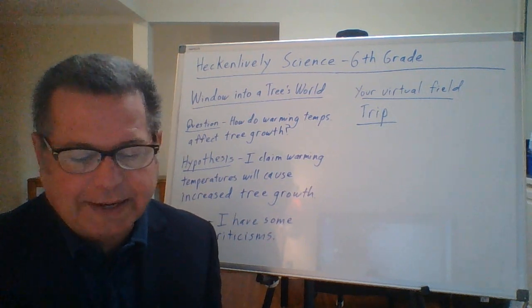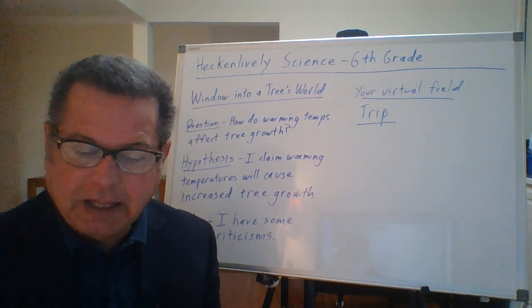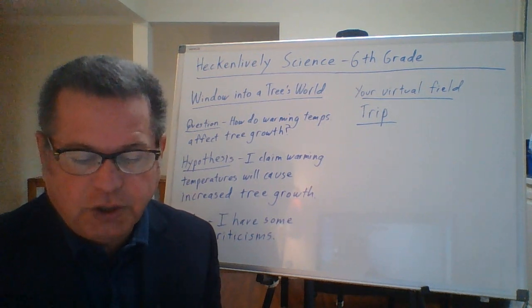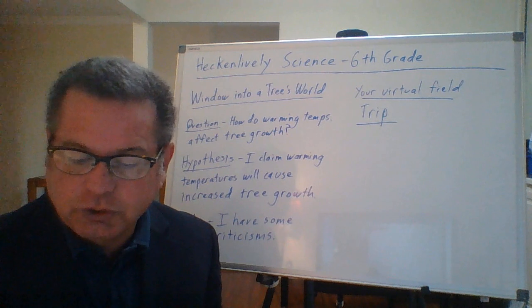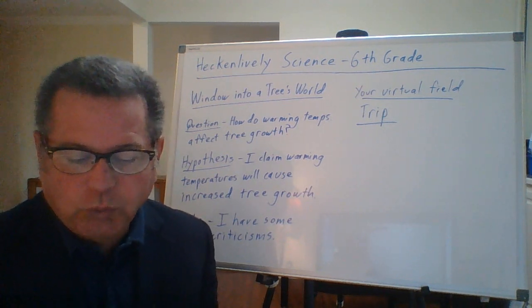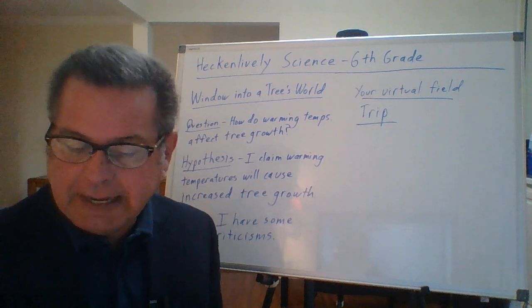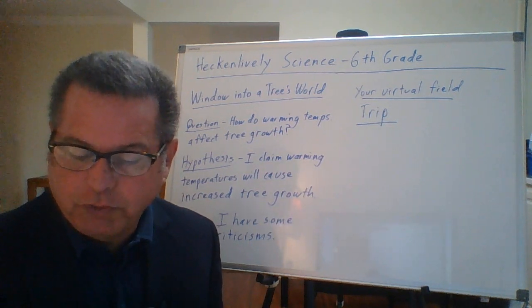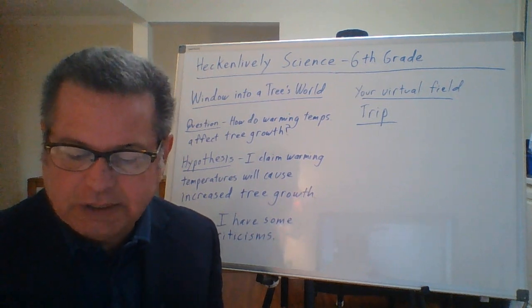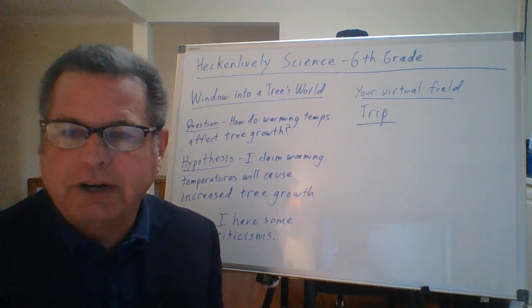Each year of growth has two parts that can be seen: a light ring of large cells with thin walls, which grows in the spring, and a dark layer of smaller cells with thick walls that form later in the summer and fall. Ring thickness is used to study how much the tree has grown over the years. Dendrochronology is the use of these rings to study trees and their environment.